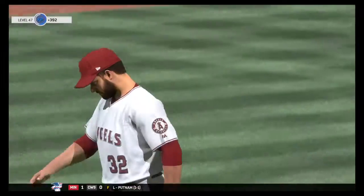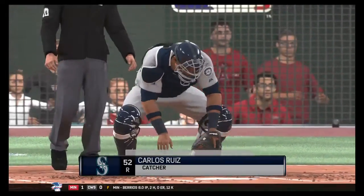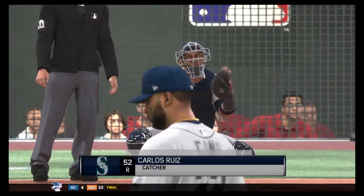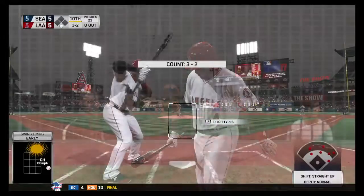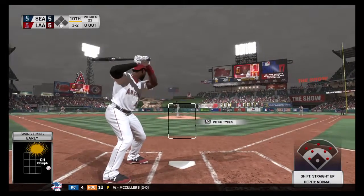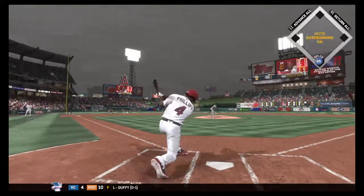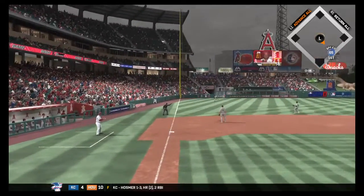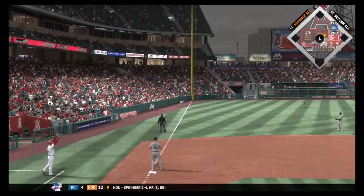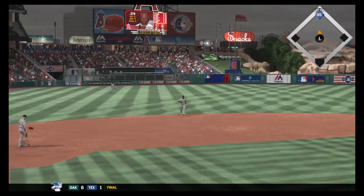So after a scoreless top half, Carlos Ruiz is into the ball game here as he takes over behind the plate. Now catching, number 52, Carlos Ruiz. Digging in now, Brandon Phillips. He's got 3 hits, including a double to this point. Here comes the payoff pitch. Turned on down the line, and that finds its way through for a base hit. And he's going to get to second now with nobody out.